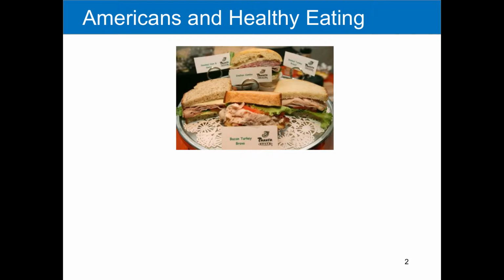You're going into Panera, you're at a seminar like this, and people provide you with sandwiches. Well, what's the healthy option? Or how can I pick among these options that all have some health benefits, but also some health costs? How can we make those kinds of decisions?